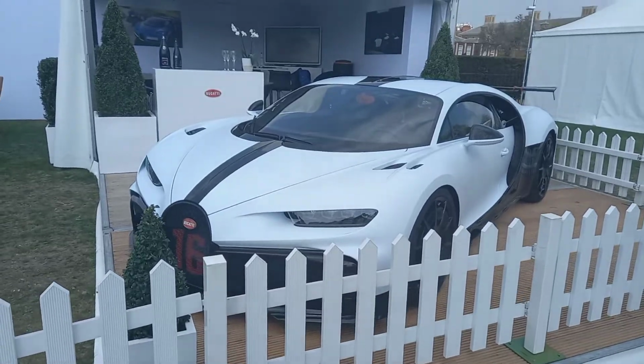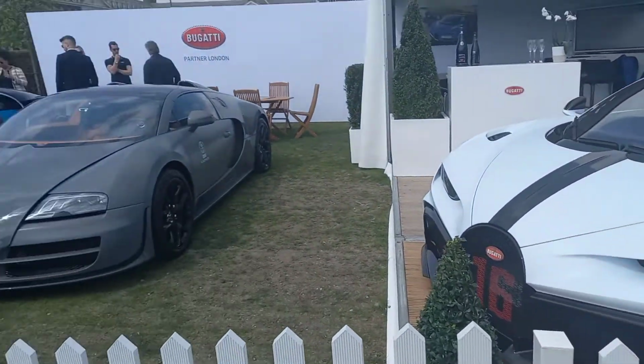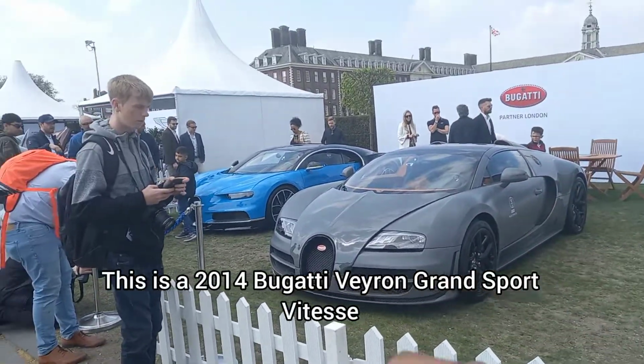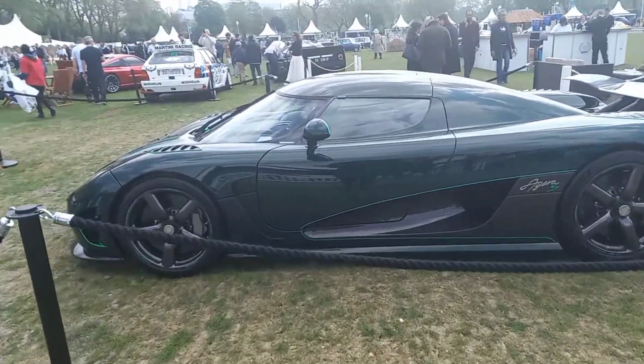Over here guys, this is the first time I've ever seen a Bugatti Chiron Pur Sport. Look at it in all this night. Plus we got a Veyron Super Sport, or I believe that's the Grand Sport Vitesse, plus a regular Chiron over there. I've been longing to see this car for a very long while.